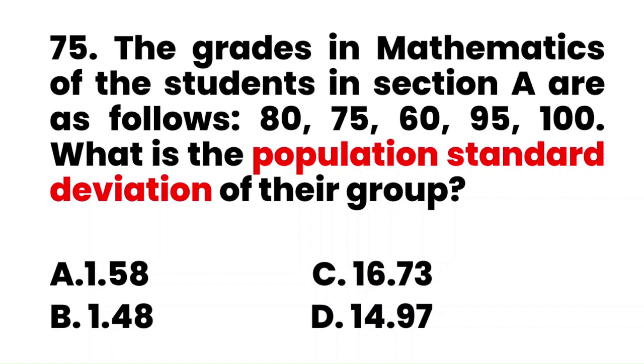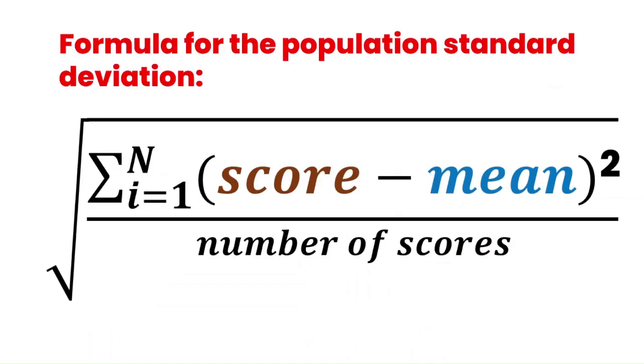Sige daw, anong square root ng 206 kaya? Actually, wala dito yung exact na answer. So, we only have the closest. Kasi ang exact na answer is 14.35. Yung square root ng 206 kanina. So, ang pinakamalapit sa 14.35 is 14.97. Yung formula is the same formula sa population variance. Tapos, nilagyan lang natin ng square root.